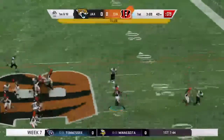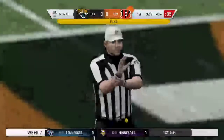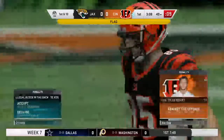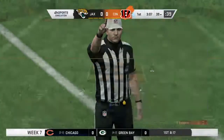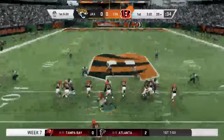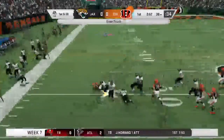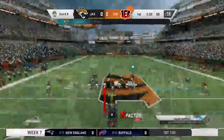Mixon with a first down carry, and he will not make it back to the line of scrimmage, with a flag down here to boot. So they may back up further. So this will be accepted as it moves the offense backwards. After the penalty, it's Mixon. Oh, he bowls over it. That's a gain of 11. Would have been a first down if not for that penalty moments ago.